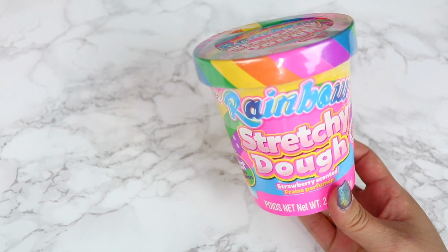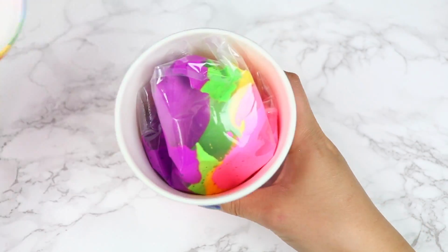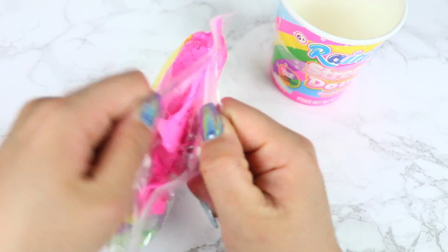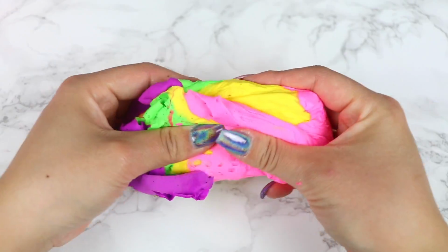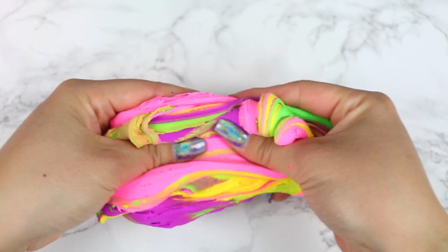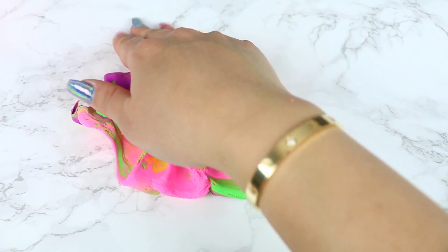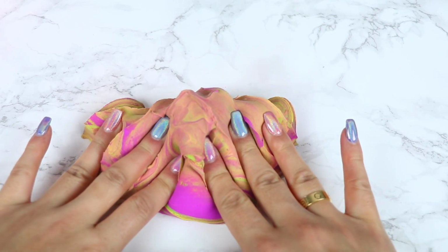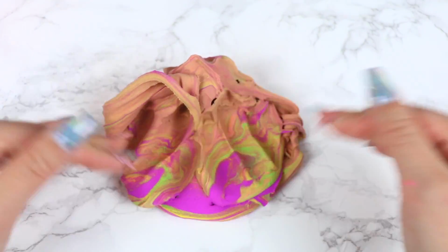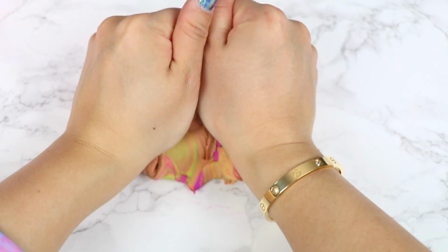Next up, we have our Five Below slimes. Here we have a 2.4 ounce container of rainbow stretchy dough that was $5. I love the packaging of this. It's so cute, and inside there was a plastic bag with a pink, yellow, green, and purple dough, which were still pretty well separated. Texture-wise, this is a pretty clay-heavy slime. I thought it could possibly be like a butter slime, but I feel like this is almost 100% clay. I still had a lot of fun mixing the colors together though.